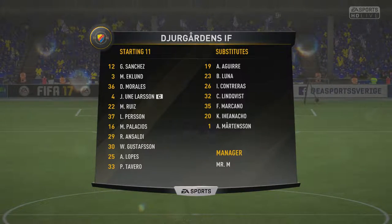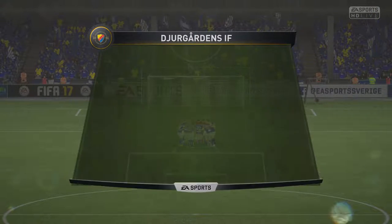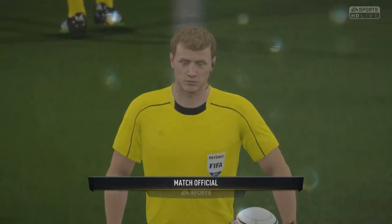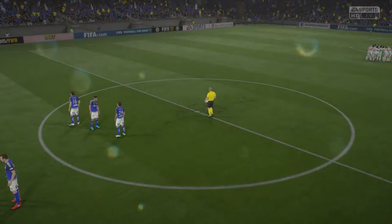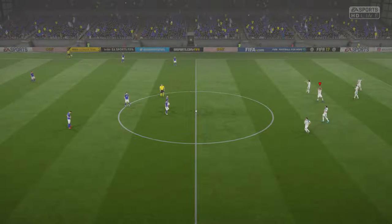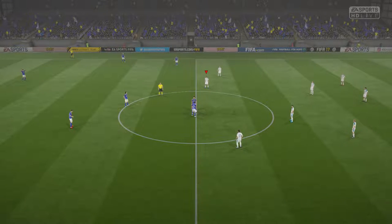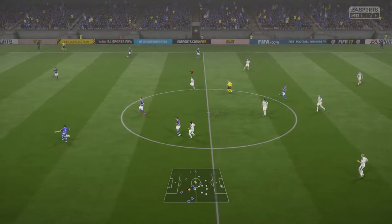And for the away side, this is how they line up for this match. And our official today, Lasse Lagerot. Referee satisfied everything's okay, and off we go.